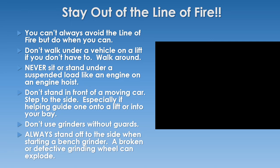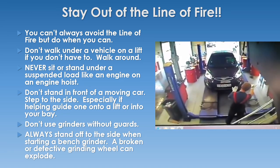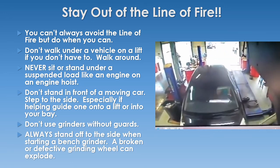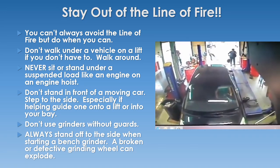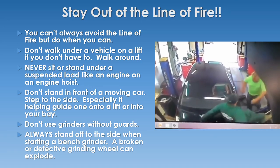We have had several dealership injuries over the years that were caused just by this scenario of somebody guiding a vehicle in, somebody standing in the wrong spot, and the vehicle hitting them and crushing them against a wall, against toolboxes, or against workbenches.